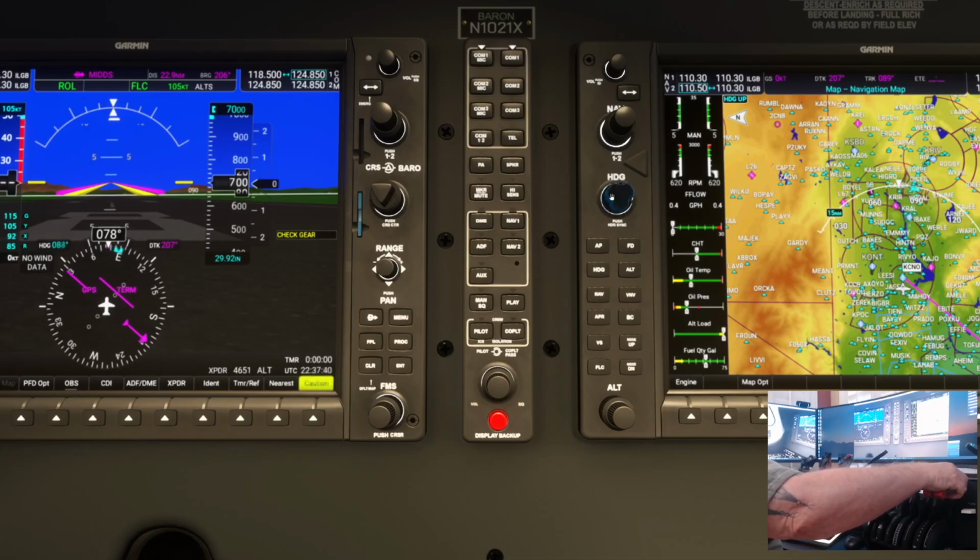Okay, now that I have my heading bug set where I want it, and we've got our altitude set and our flight level change speed set, we've programmed in our approach, we are about ready to take off.